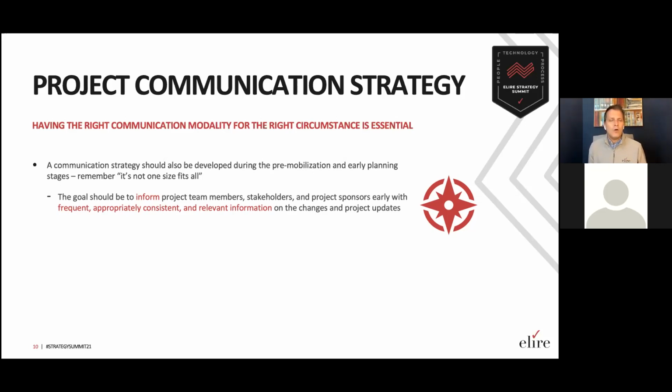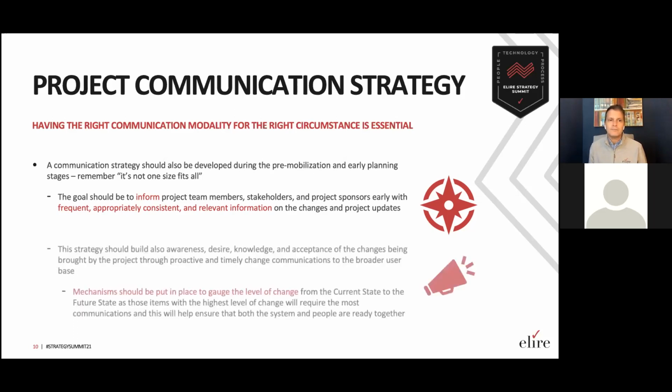And then also, some people make the mistake of having lots of communications at the beginning with the kickoff, and then lots of communications at the very, very end when it's time to go live. But it's important to communicate throughout the course of the project. And that was a big message in a session earlier today, where it's all about reinforcing the message. So you really want to communicate frequently to reinforce those messages as the project changes over time.